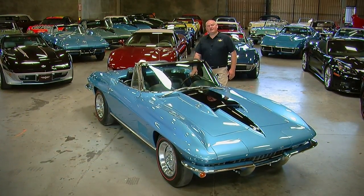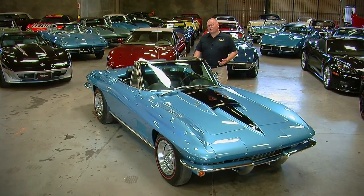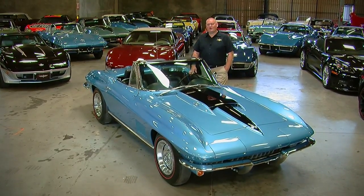We hope you enjoyed checking out this Marina Blue Roadster. I know that Corvettes aren't necessarily muscle cars, but there's a few Corvettes in the Brothers collection, so we don't mind sharing them with you.